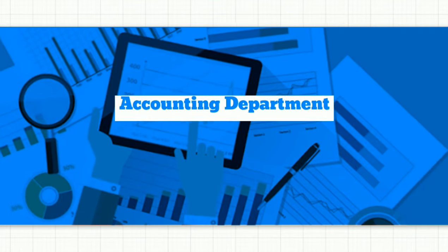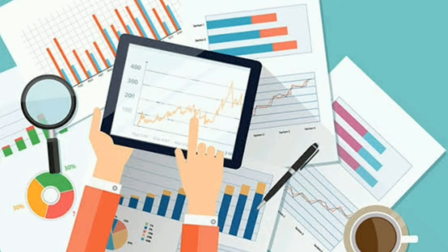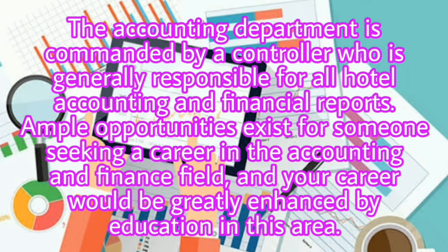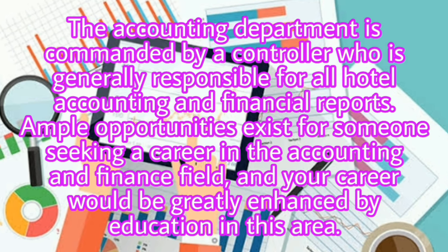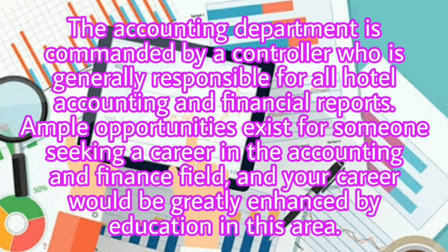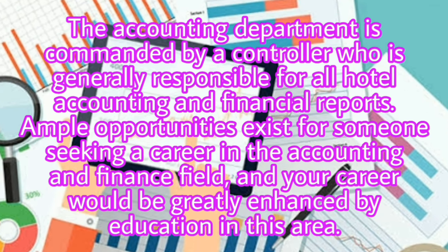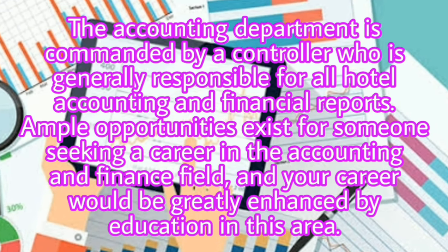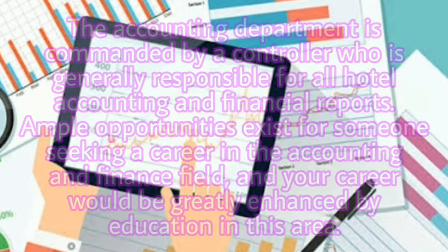Accounting department. The accounting department is commanded by a controller who is generally responsible for all hotel accounting and financial reports. Ample opportunities exist for someone seeking a career in the accounting and finance field, and your career would be greatly enhanced by education in this area.